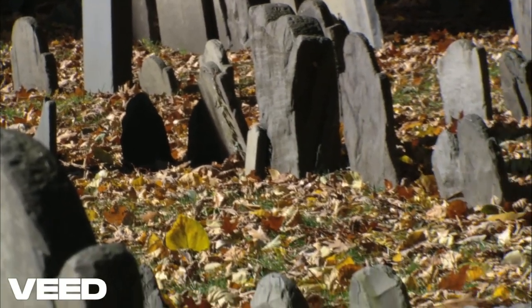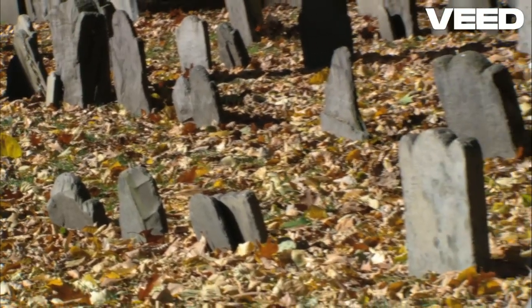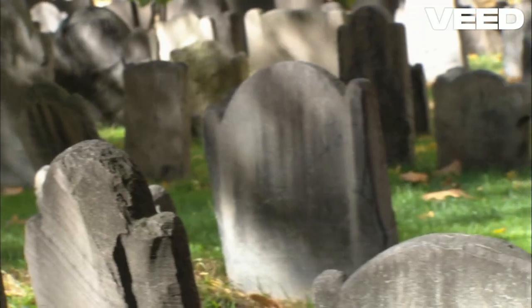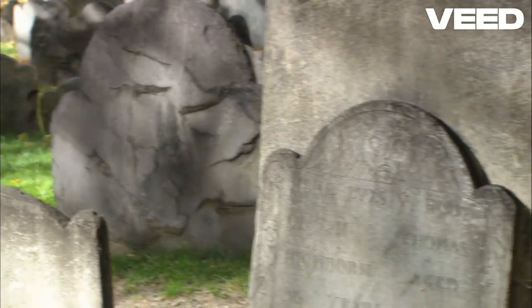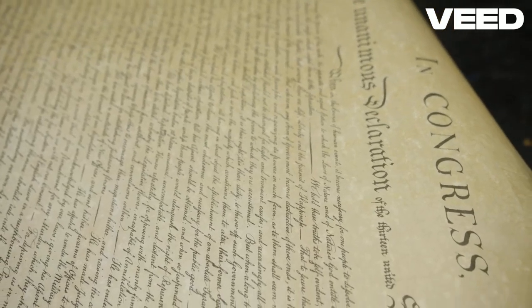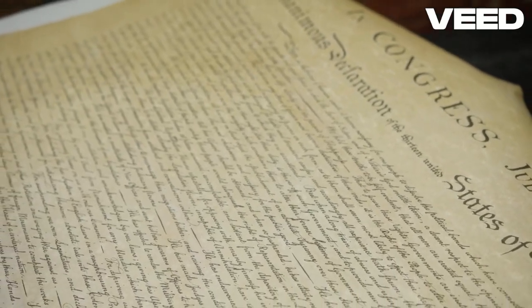Soon after, delegates met in Philadelphia to form the Continental Congress, appointing George Washington as their commander-in-chief. A year later, on July 4, 1776, the Continental Congress took a bold step. Led by Thomas Jefferson, they drafted the Declaration of Independence, stating that the colonies were free and sovereign states. This document wasn't just a declaration, it was a statement of American ideals that would inspire generations to come.